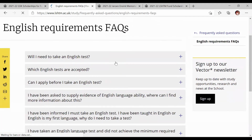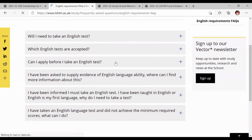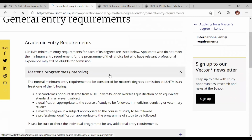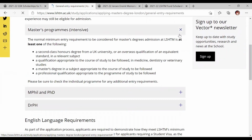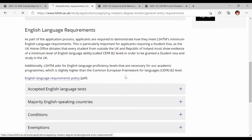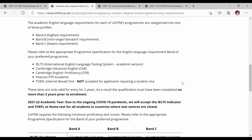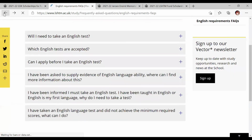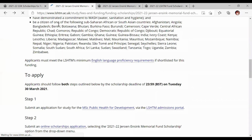Normally the universities will inform you of the test score that they need. And you see here, this is which test scores are accepted or required for your MSc program. So normally it's going to be this one at the master's level. They are saying that your IELTS, the International English Language Testing System, which I have written, the Cambridge Advanced English, your Cambridge English Proficiency, CPE, your PTE Academic, and your TOEFL internet-based test, are not acceptable for applicants requiring a student visa. So these are the things that you need to know, the band that they need, and how you should go about applying for these scholarships.